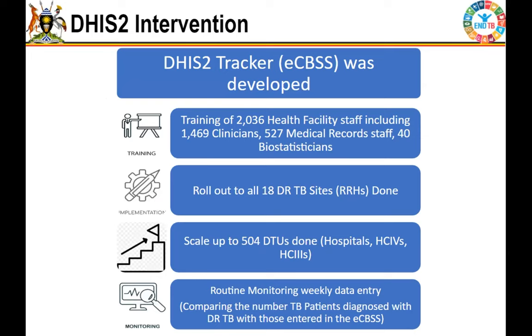almost 1,400 clinicians. Those are the program people. And of course, if you really want the data to be utilized, you have to encourage the program people to appreciate the tracker-based system. So to further help them, we also trained the records assistants. So we have almost 527 records assistants trained. And of course, the biostatisticians who help to analyze the data at district level.